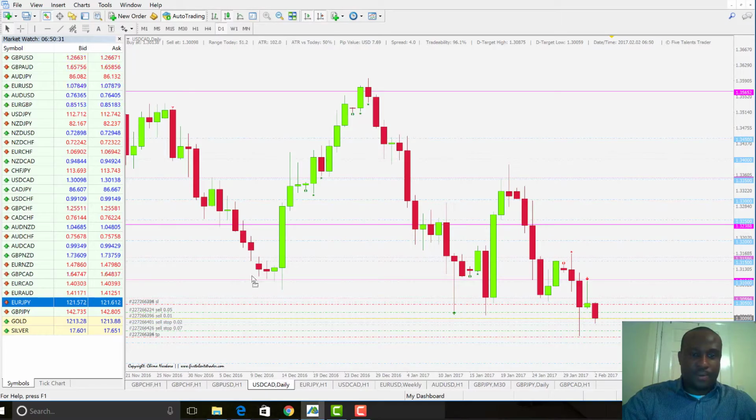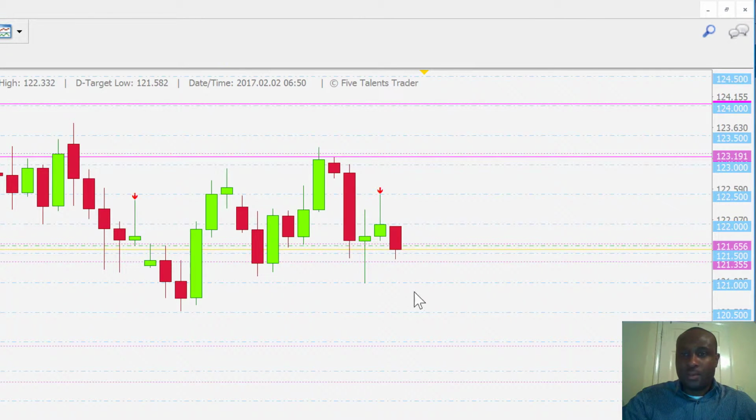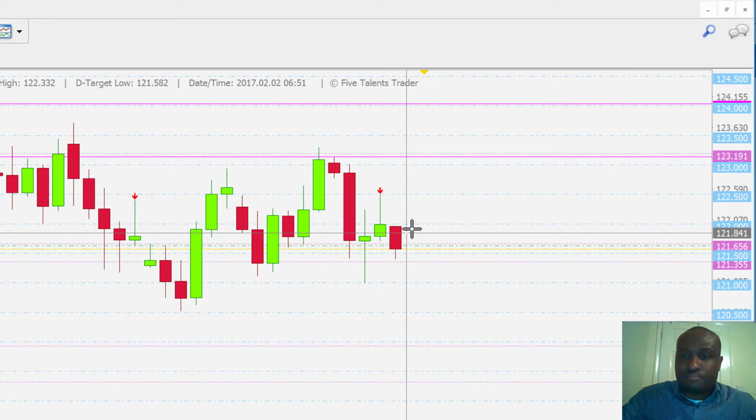Good to see. I think there is a potential on, yes, the Euro JPY. On the Euro JPY, we have a bearish tail bar there, and we've been filled in right now. This only has one trade open at 4 micro lots. And let's see if price will continue to push down below the round number 121.50 and that level of support 121.355. Today's ATR has moved 62%. Today's price range has moved 62% of the ATR. So we still have some way to go.